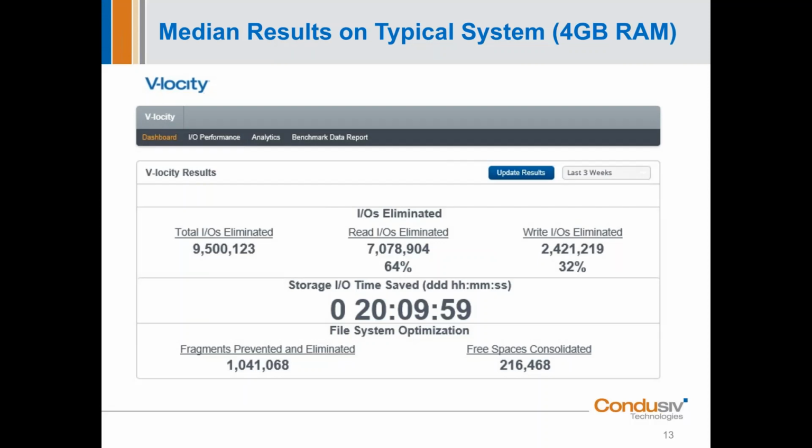So here's one of the reports that you can see in the product. It can be viewed in the user interface on an individual machine, or it can be viewed through the central management console that ships free with the software. It will transparently show you things like how many storage I/Os were eliminated from having to take that trip out to storage and back, and what are the percentage of reads and writes that were eliminated. And it'll show you how much storage time is being saved by the storage not having to process all of that I/O traffic that V-locity was able to eliminate. You know, that's valuable storage processing time that's freed up to allow the storage to process more work in the same amount of time.